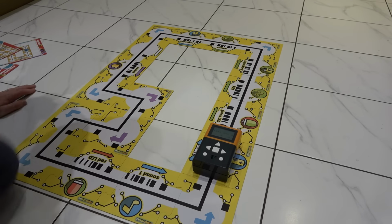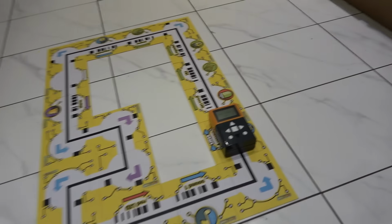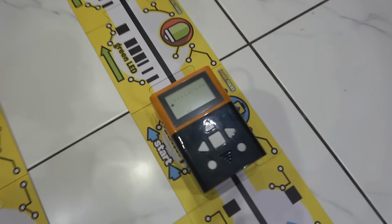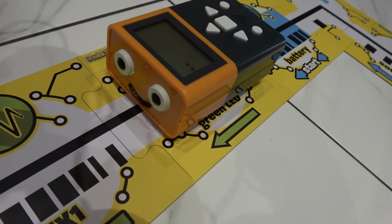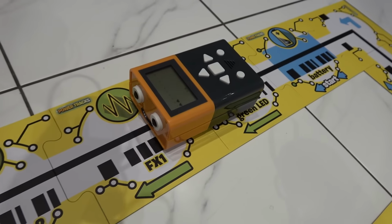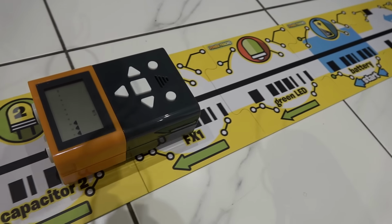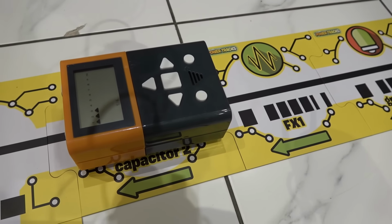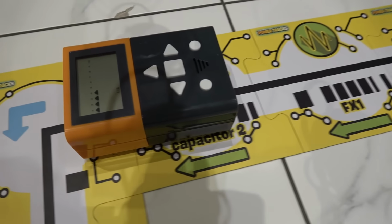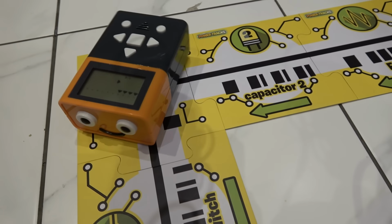Right, ready? Let's get the camera off the tripod so you can see all the different lights and stuff. You ready? Here goes. So first one will be green. There you go. Next one will be a sound. Capacitor. And can you see the program bits going along here? And I like the way he wiggles to get himself back on the line.